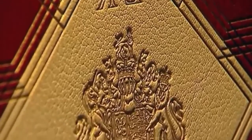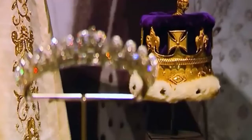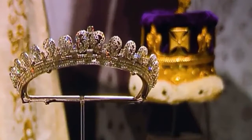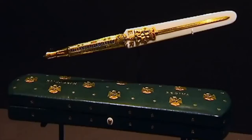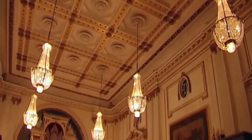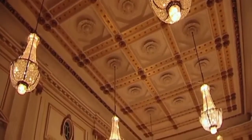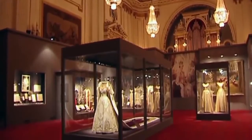The Royal Collection is one of the largest art collections in the world, made up of an estimated 1 million objects. Curators and historians say the Royal Collection is vast. It is colossal. You can spend a week describing the Royal Collection. That is how vast it is.